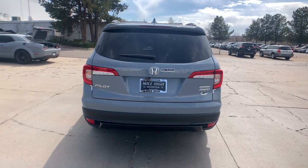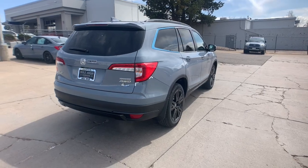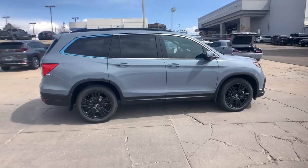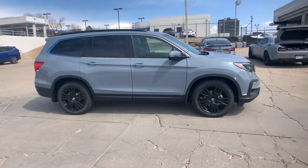The following are some of this vehicle's highlighted options: all-wheel drive, sunroof, moonroof, keyless entry, hands-free liftgate, satellite radio, fog lamps, power liftgate, power passenger seat, remote engine start, keyless start.